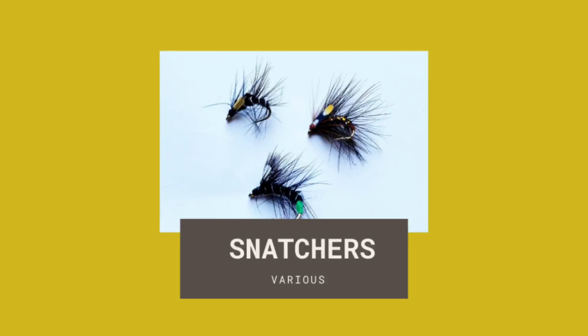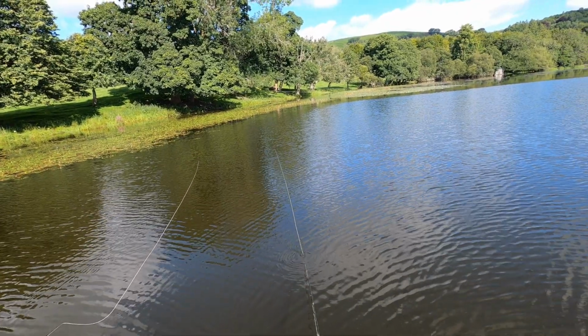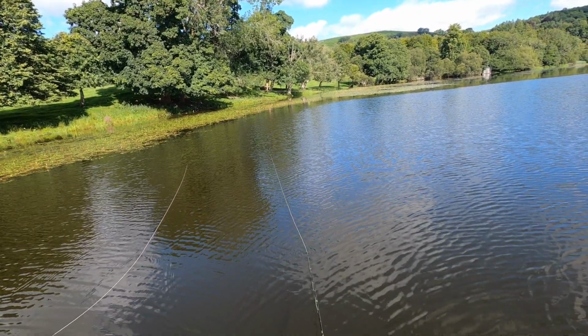I actually like to fish a Damsel on the point, and sometimes only one dropper with a Snatcher on it, and it's exactly what I was doing in this scenario, and this was again at Menteith.